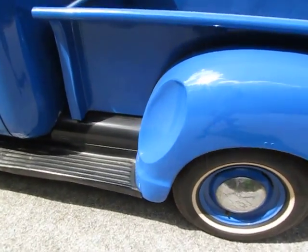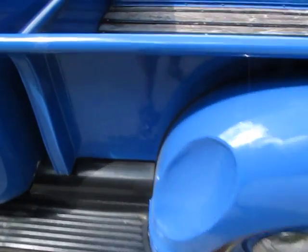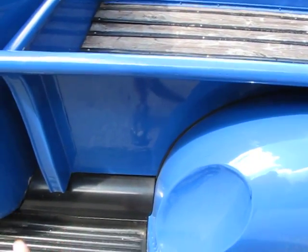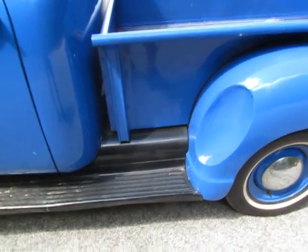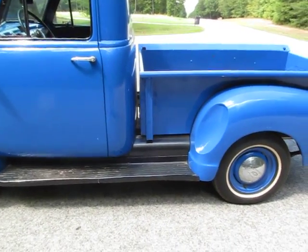It does have the factory indentation for a spare tire holder, and again, another product you can get from the catalog is the spare tire holder that bolts onto the side of the truck. And if it was me, I think I might put a spare tire back on it. I like the way that they look. Very, very classic.